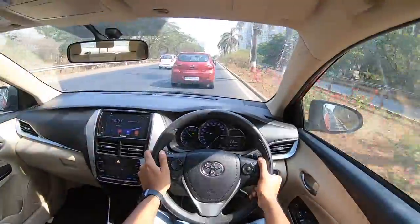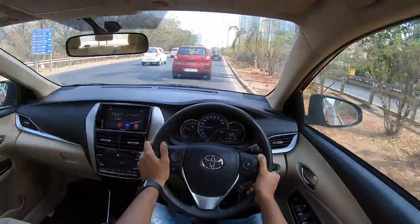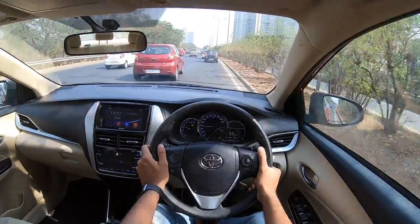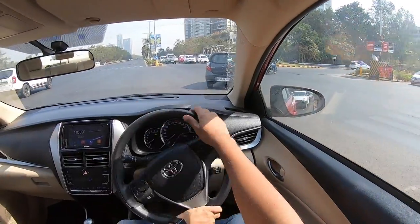The braking pedal is just too sensitive. You try to apply a little moderate braking and it starts braking heavily. Although braking power is really very good because this gets all wheel discs and there's good amount of grip from the tires as well. The Yaris is certainly not a good car around the corners because the handling isn't that great.